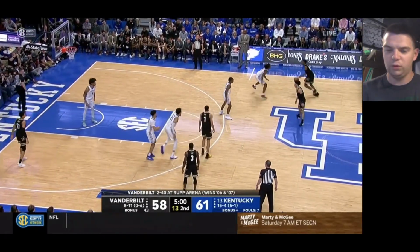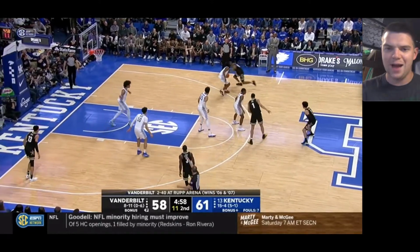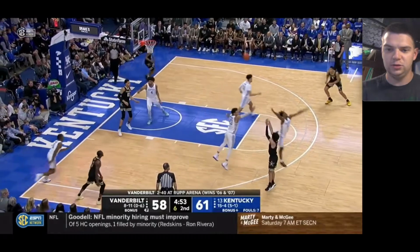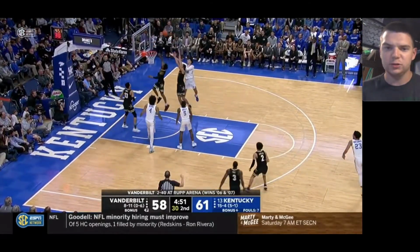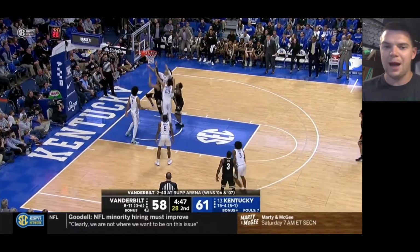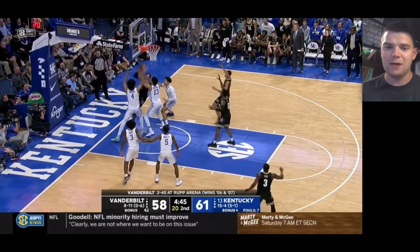Ooh. Would have liked to see him commit to that back cut right there. Maxey was doing a really good job staying with him. Good dribble move. Nice pass from Saben Lee. It initiates a wide open look. Vanderbilt's going to miss it. And again, you see that explosive vertical leaping ability combined with that length. Went up and almost grabbed that rebound.